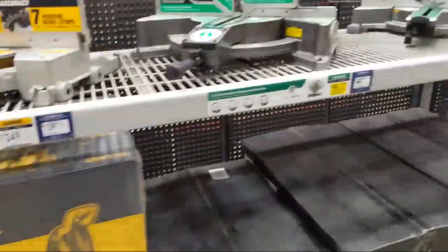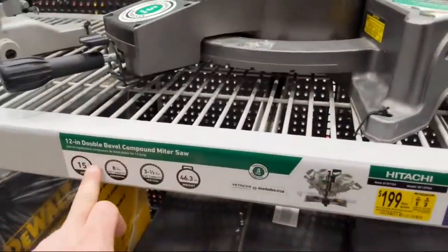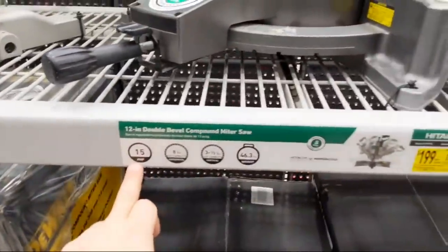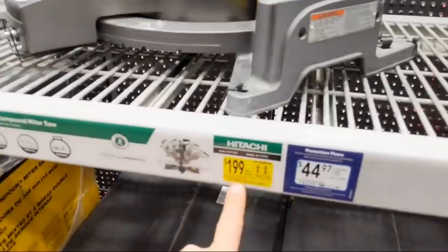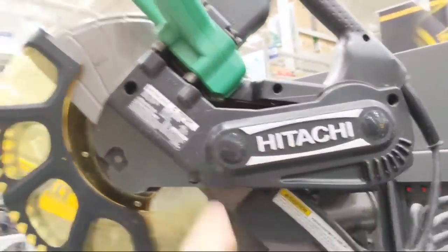I will say this, we're going to take a look at some of this. This 12-inch double bevel compound miter saw. It's not a slider, though. But it is a 12-inch double bevel compound miter saw. 15 ampere. It's at $199 from $299. Why is it discounted $100? Because of this right here, the name Hitachi.